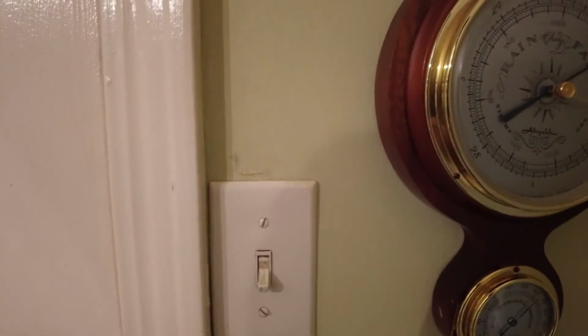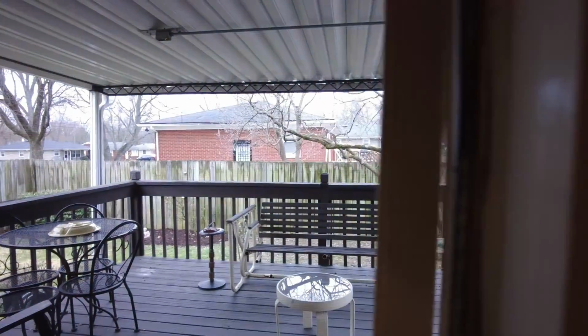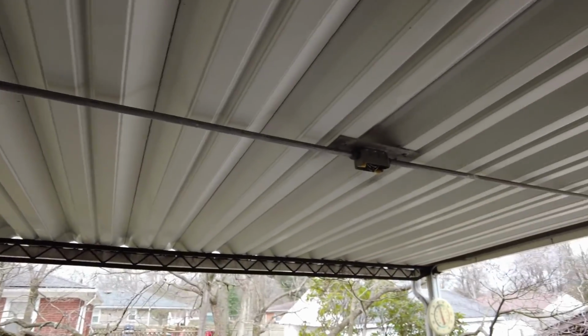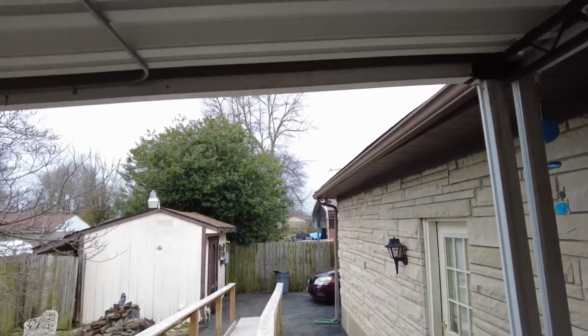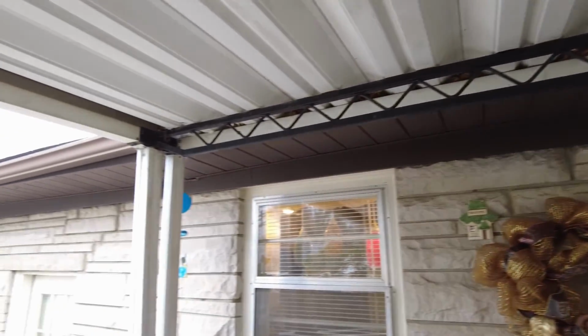Took down, cleaned up the outside, took down all the old security system that didn't work, cameras, took all those down, took down the old ceiling fans that were all just sagging. Took down 12 security cameras on the outside, reattached the gutters.